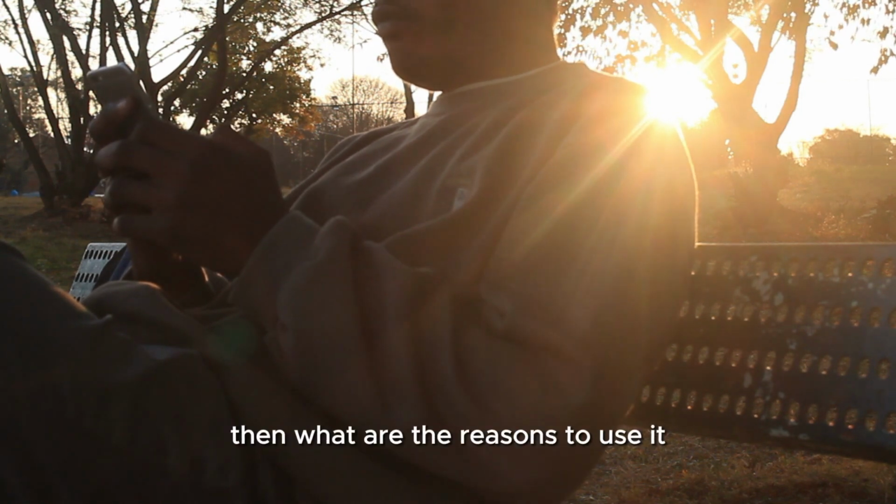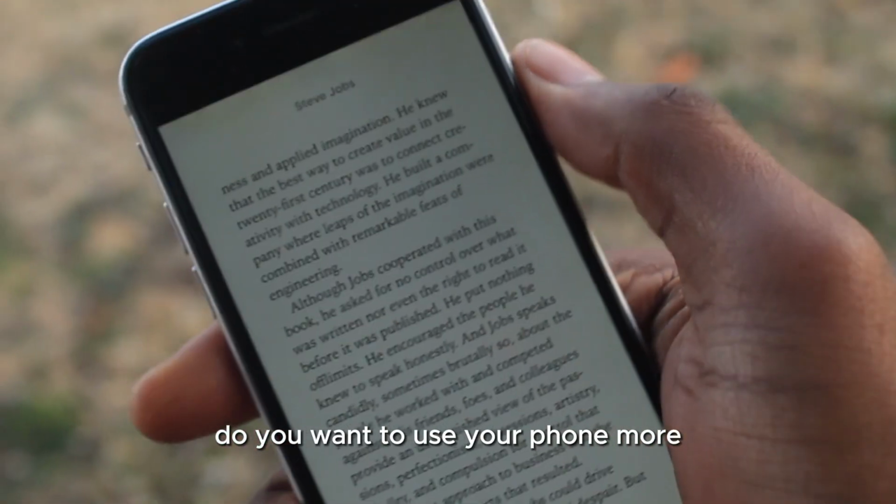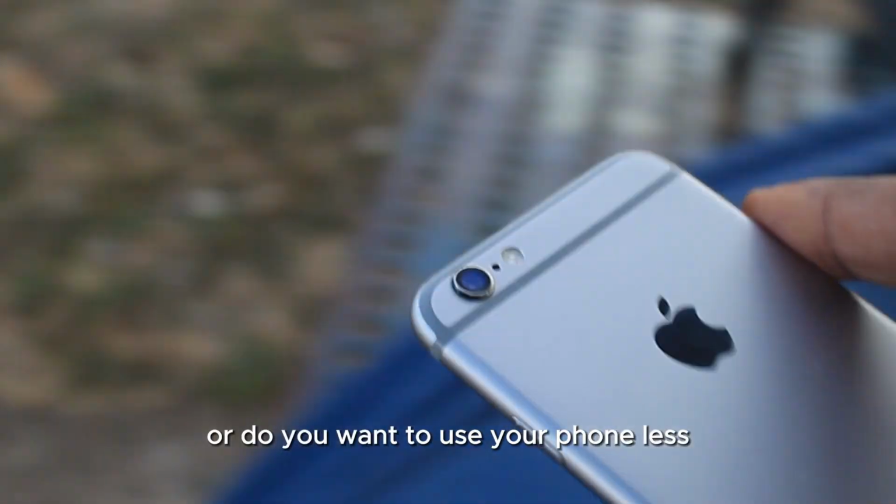If those are the only 2 reasons to not use this phone in 2023, then what are the reasons to use it? Well, as the title suggested, it is for dopamine detox. Now, what does that actually mean? Let me start by asking you this question. Do you want to use your phone more or do you want to use your phone less? I would really hope that you would want to use your phone less.